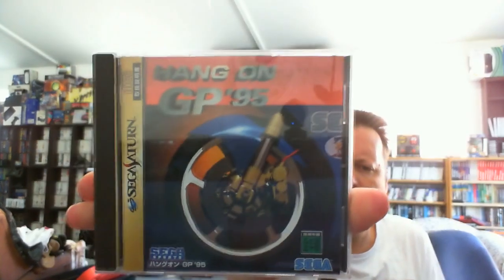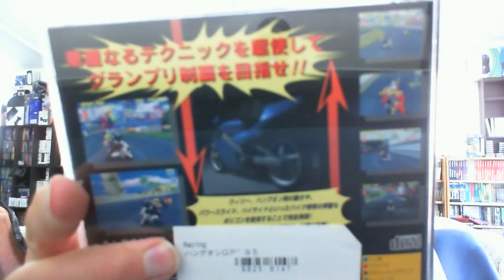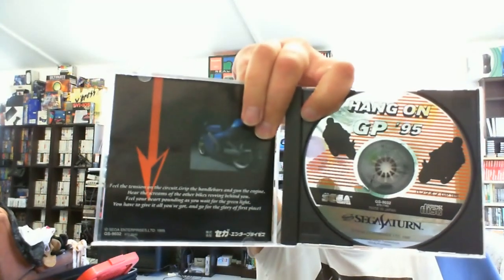I believe I might have paid a little bit more for that, like, over $10. And the next one, I believe I got for about $1. It's got a little mark on the cover, but it's Hang On GP95. So I've played Hang On on the Sega Master System. I don't believe I've even played the Mega Drive version, so this will definitely be a step up. And I don't mind racing games. I've been on a bit of a racing game kick lately. No spine card, but I mean, it was only a bit over $1. And this looks good.